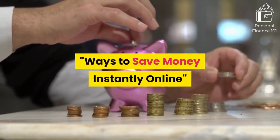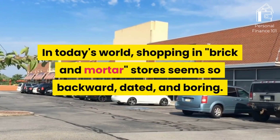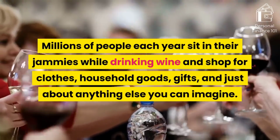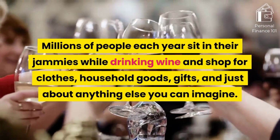Let's get started. Ways to save money instantly online. In today's world, shopping in brick-and-mortar stores seems so backward, dated, and boring. Millions of people each year sit in their jammies while drinking wine and shop for clothes, household goods, gifts, and just about anything else you can imagine.